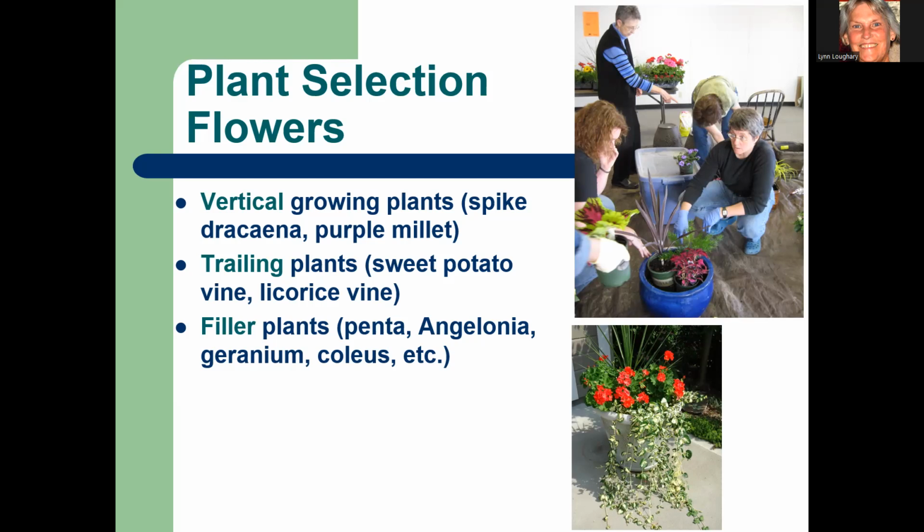But you don't want so many plants in the pot so that they outcompete with one another. So again, a lot of this is trial and error and what will work for you. The pot on the bottom is one of my pots. It's a minimum of a 24-inch pot, minimum. And I probably have in that pot 4 plants.